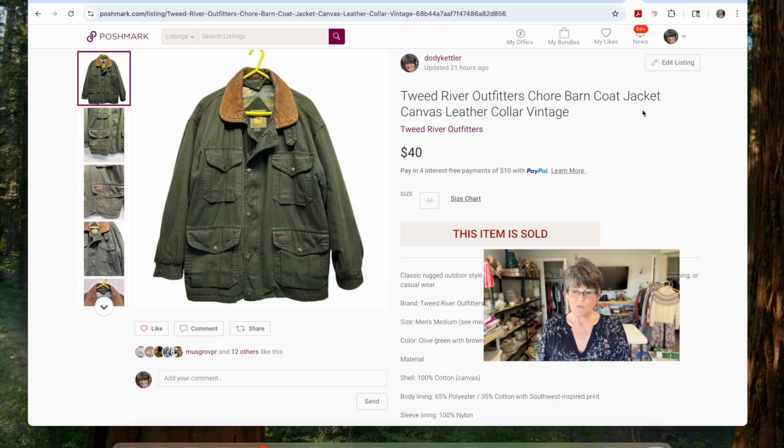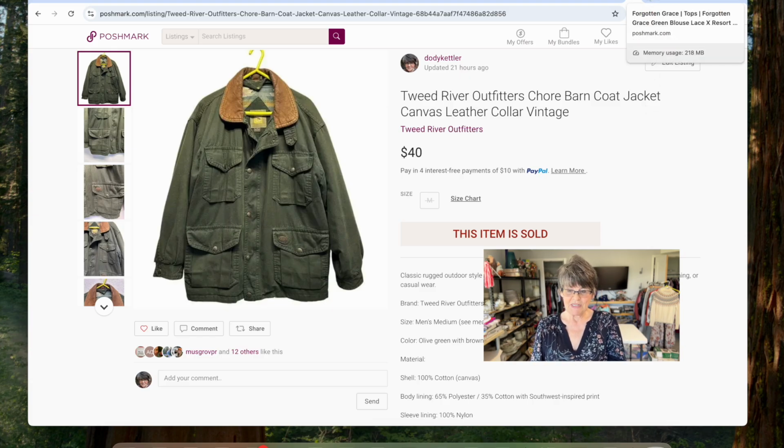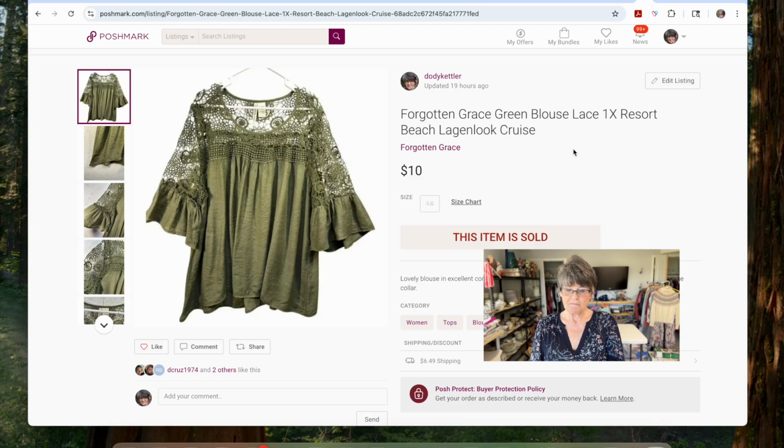And be watchful for chore barn coats. They're still selling this fall. They were super hot last fall. So if you can get your hands on those, some brands will even go for more. This was a brand people wouldn't be too familiar with, but $40 from $5, I'll take it.